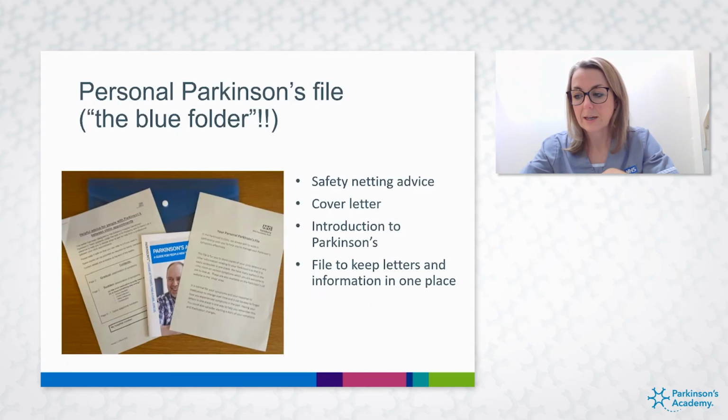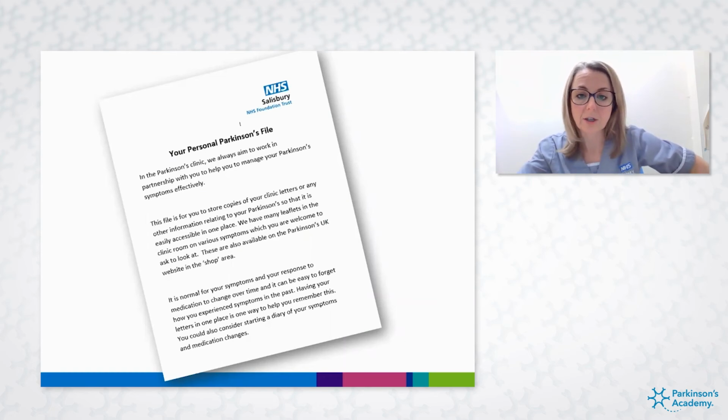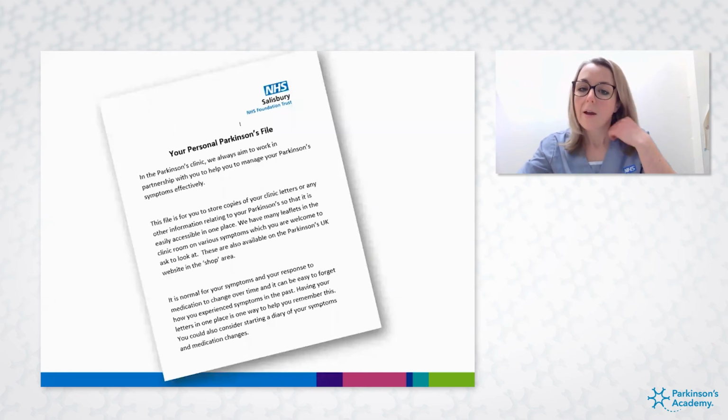I created files for the patients, which we call their personal Parkinson's file, but more or less have become known as the blue folder. And these have information from Parkinson's UK and the safety netting leaflet, and also a cover letter to the patient, explaining that we're aiming to work in partnership with them to help manage their symptoms, encouraging them to store their copies of their clinic letters in the file so that they have a patient-held record that they can then take with them if they go on holiday, or if they come into hospital, get sent to an acute hospital that's not here at Salisbury, and signposting them to Parkinson's UK and the leaflets.